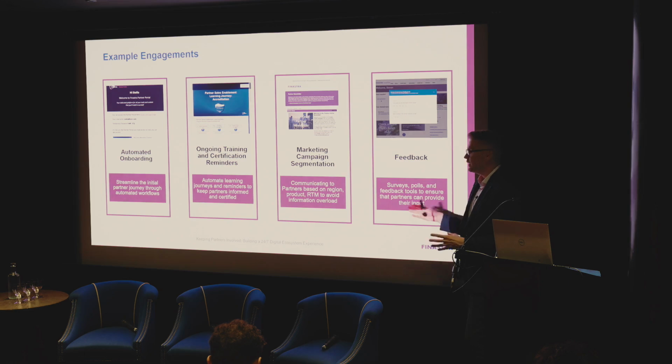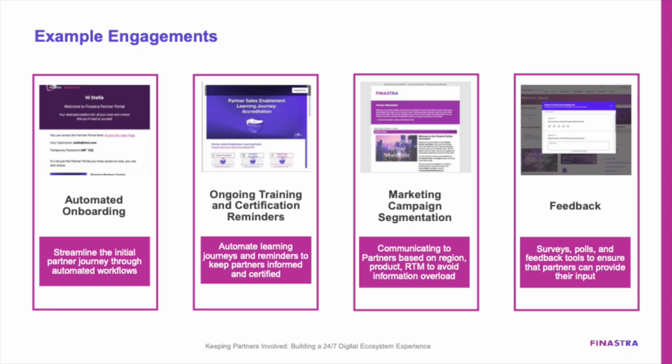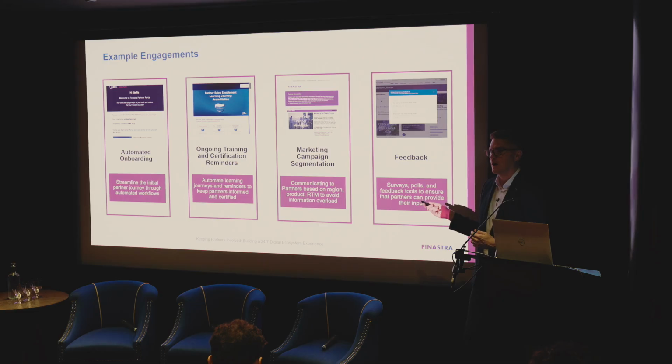And then finally, feedback. Use your opportunities to try and gain feedback, but obviously don't make it content overload. You don't want pop-ups on every screen. You don't want lots of different surveys that are going out. Make a consistent approach to feedback and start using this data to understand your return on investment when it comes to building out some of this stuff.